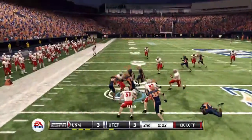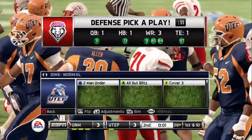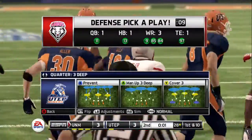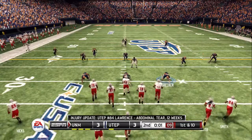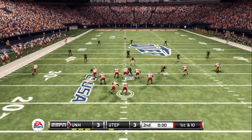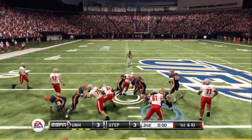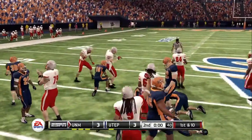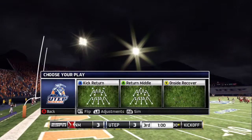He's to the 20. He gets out to about the 28-yard line. They'll start this drive at the 28-yard line. First down, 10 yards to go. Give to the tailback. Makes it to the 44. That'll do it for the first half here. We're tied as the players head to the locker room.